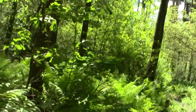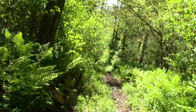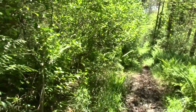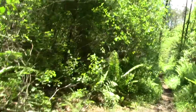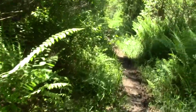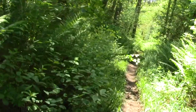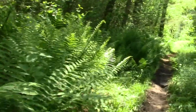Further through the wetlands we go. 'Tis a bit churned, I say. Oh, it's even more churned. Looks like maybe horses. I don't see definitive hoof spots, but horses are a possibility.